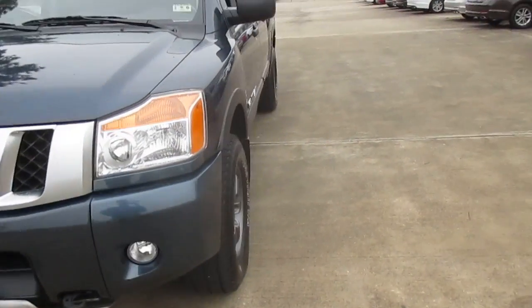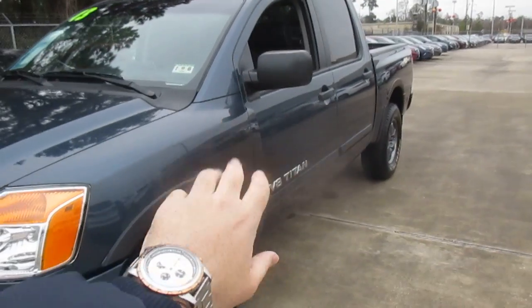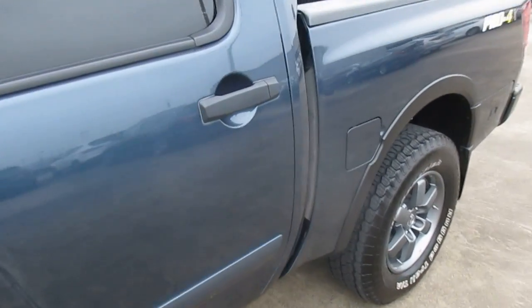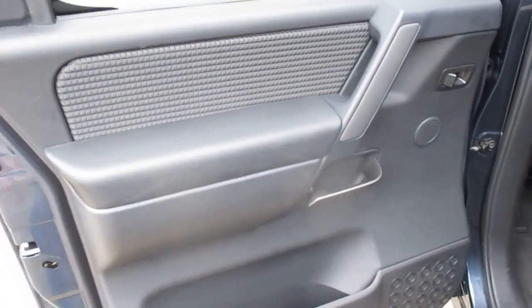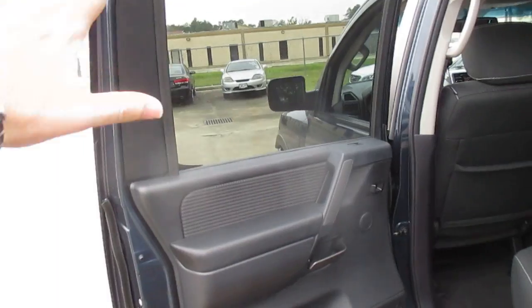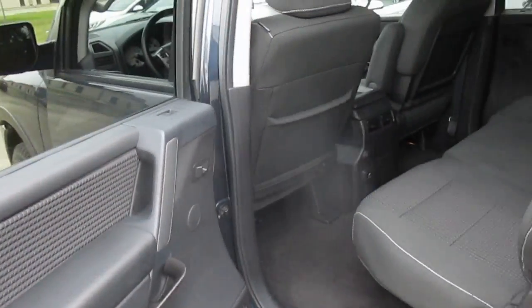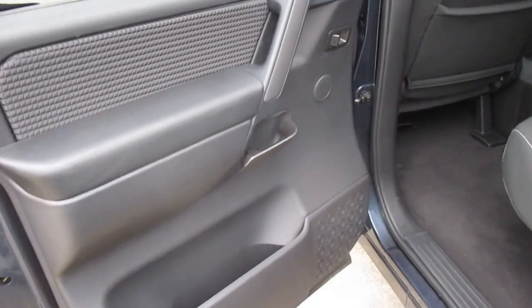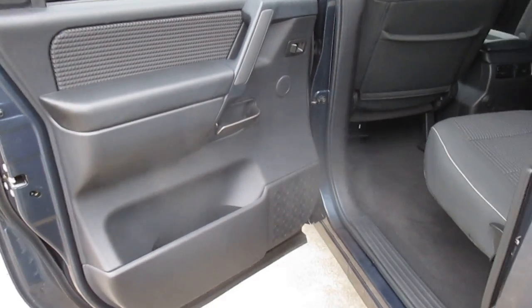So now that we've had a look under the hood, we've had a look inside the driver's side and what's directly in front of you, let's go ahead and look at the rest of the truck. Again, opening the doors, these doors are very tall, so you really don't stand a chance of smacking yourself in the face or anything like you would with a car. That's one big benefit of a pickup truck.